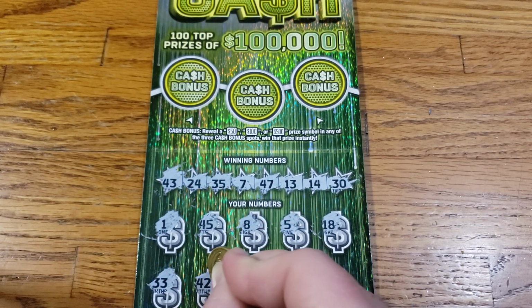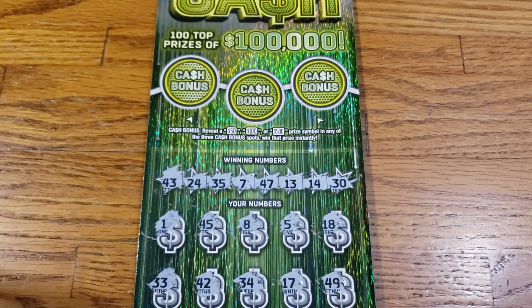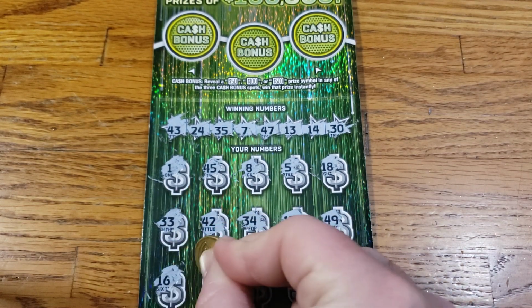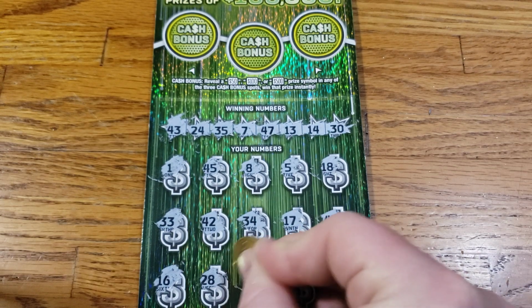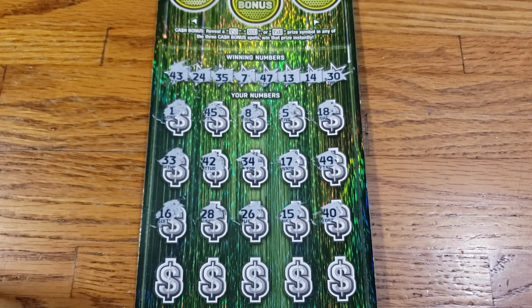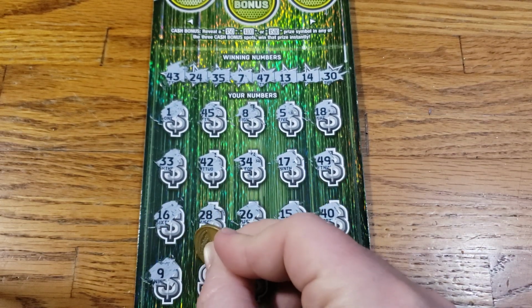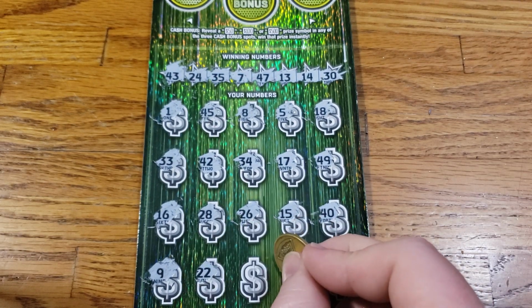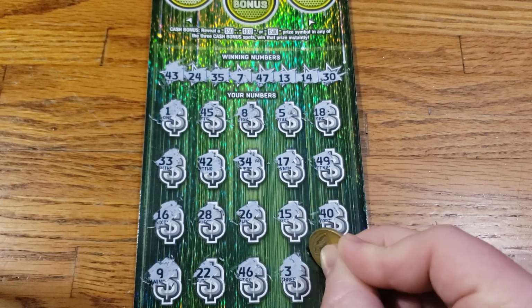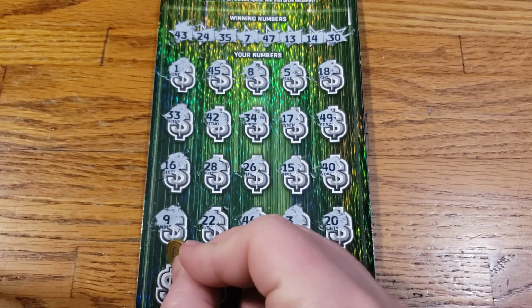33, 42, 34, 17, 49, 16, 28, 26, 15, 40. Nine, 22, 46, 3, 20. All right, we got one row left and then the bonus area up top.